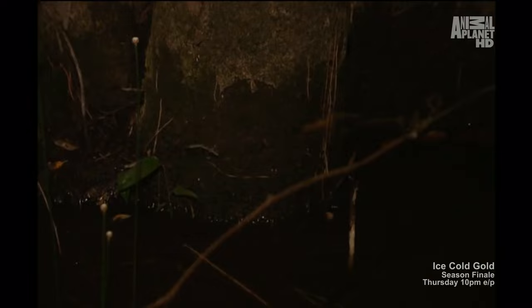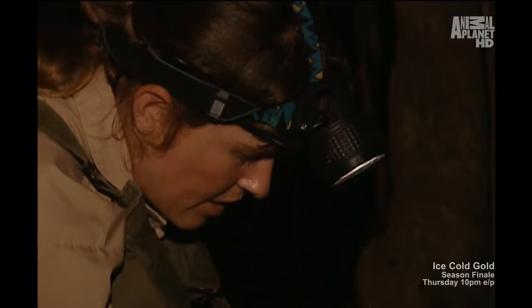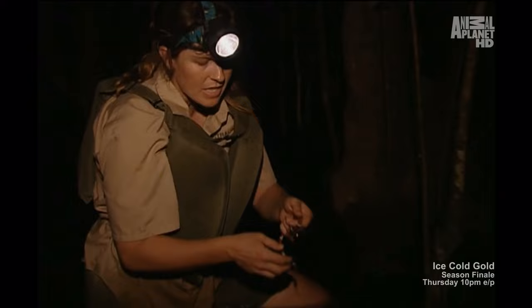Right. This is a scarlet king snake. He is an arboreal species. He's got a good hold with his tail on this branch. There we are. And he's a coral snake mimic. Of course, the coral snake is the most venomous snake in the United States. And although he's got the same stripes and a similar pattern, there are some differences.